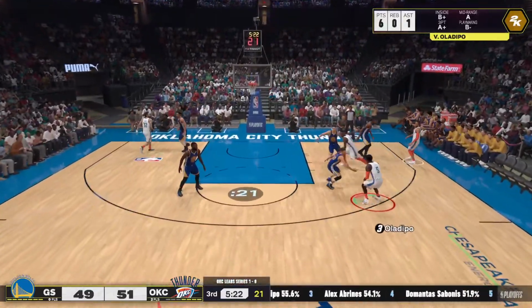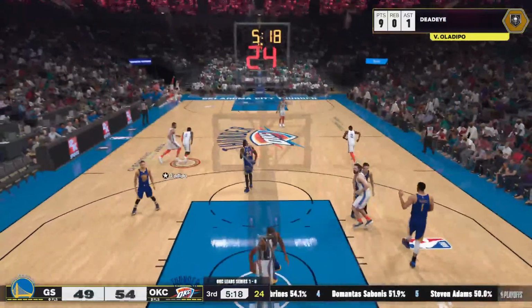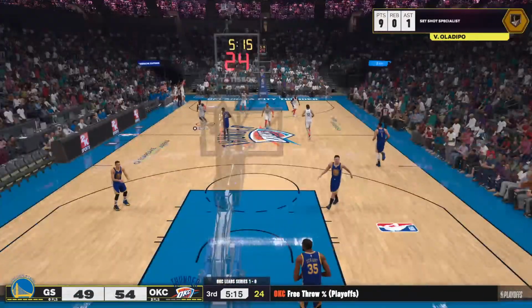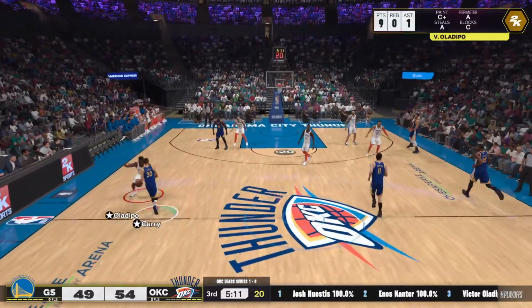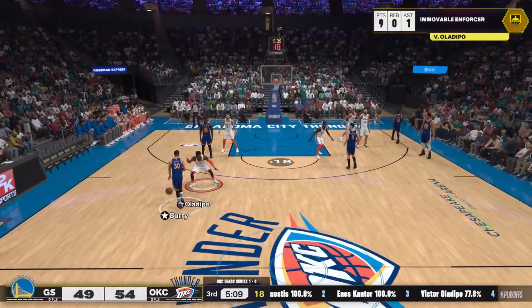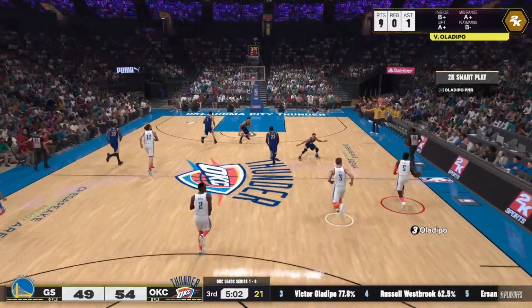Oklahoma City, they've gone 2 of 4 here to start the second half. Oladipo for 3, drills it from outside. Oladipo's got the lead up to 5 now for Oklahoma City. Curry deciding where to go with it. Trying to come right back with the 3 of his own, but it's no good.